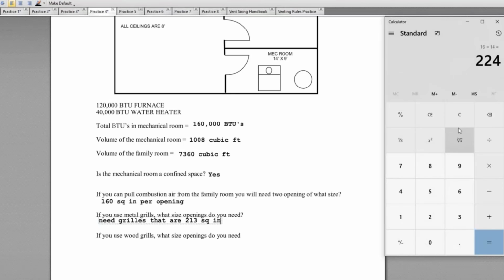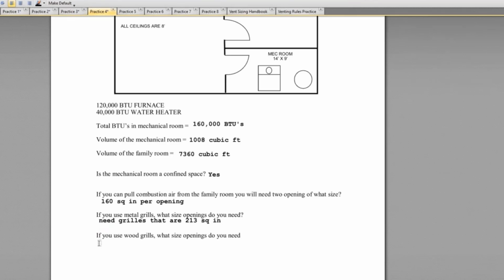Okay. All right. Let's go down and try it with wood now. Again, wood is assumed to only have 25% free area. So I would take the 160 that I need and divide that by 0.25, which is simply 25%. 160 divided by 0.25.